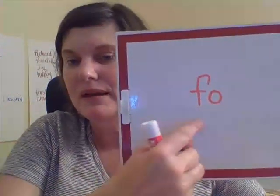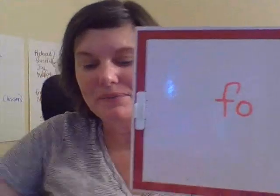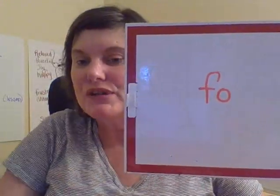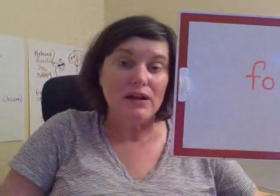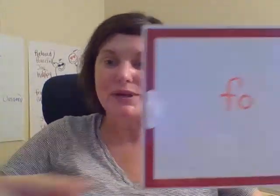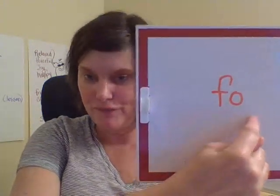Let's look at this syllable. Okay, what type of syllable is that? You're right. It's an open syllable because there's no consonant following the vowel. So that means the vowel, the door's open for it to, remember, run out of its house screaming its name. And so the long O is O, so fo.